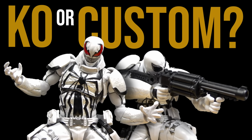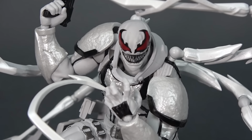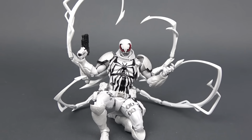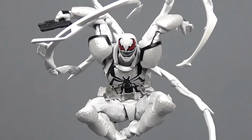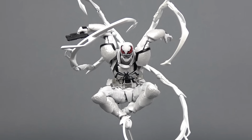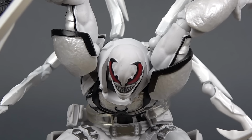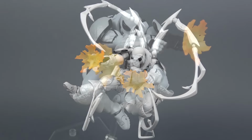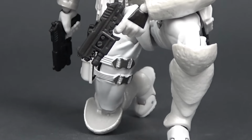At number 4, I have the second CT custom on this list, and it's their Agent Anti-Venom. This is a KO body of amazing Yamaguchi Revoltech Agent Venom that CT customized into Agent Anti-Venom, which, at the time of recording of this video, still does not exist in the original Revoltech line. Guys from CT Toys once again proved that they know what they are doing. It's a logical and easy repaint that creates a separate character look, and it's something that us collectors always love to see, especially for a lower price.